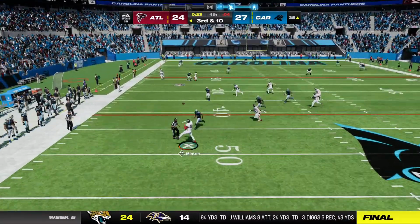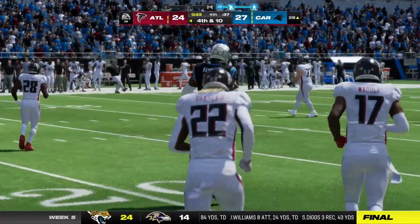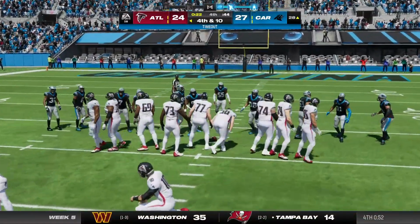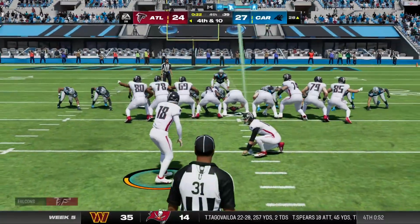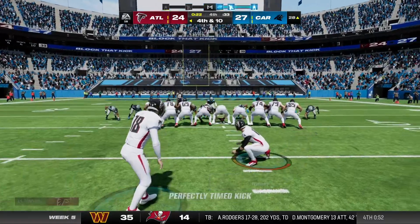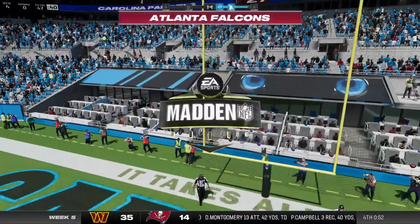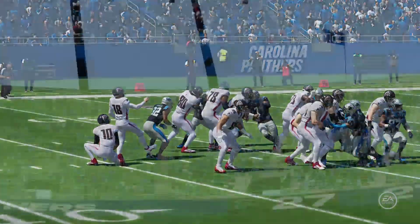Chased out left. And incomplete. He had nowhere to throw, so he just tossed it away. But that brings up 4th. Now the Panthers going to use the first of their timeouts. It's just their first. They've got 2 more to use here in the final stages. And Gay knocks this one through. And that will tie this game here in the final minute of play.